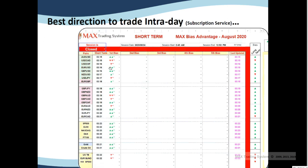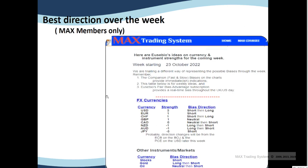Green up arrows mean we have to consider or privilege long trades on the corresponding instrument, and down red arrows indicate short trades. And the number of arrows indicates the strength of the bias. We provide similar bias for long-term trade also, but I will not talk about that here. And for our MAX members, we provide an even more detailed analysis of the coming week. We call that the global outlook.